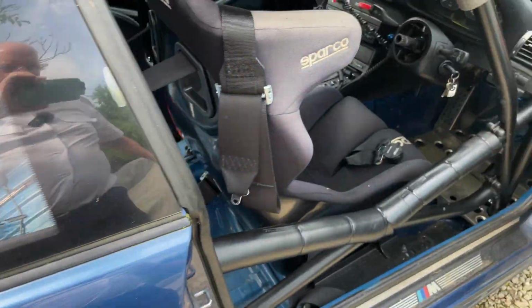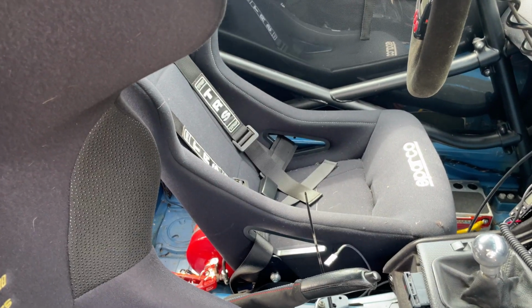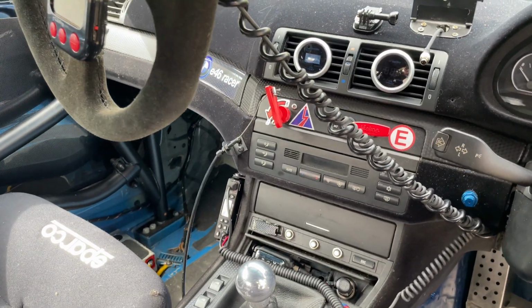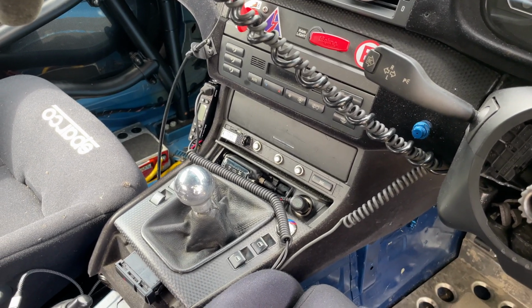We've got a lightened flywheel and a racing clutch. It's pretty much stripped out. The second seat is in here because I need it for the weight. Here are the internal cut-offs then for the electrics, and for the fire extinguisher system, various circuit breakers.